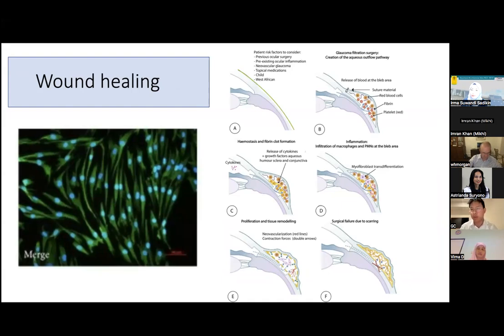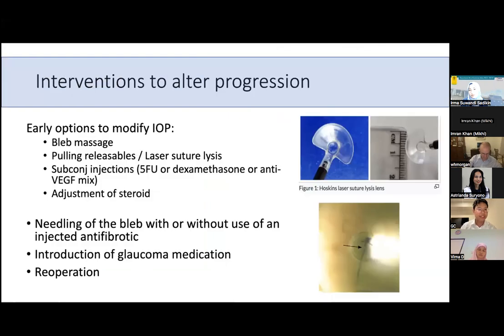And we know that when we create that glaucoma filtration surgery, you get a rush of things like red blood cells, fibrin and activated cytokines, as you can see in panel C there, that flow out from the aqueous underneath our flap and into our bleb site, which basically activates the fibroblasts, which then stimulate myofibroblast transdifferentiation and eventual surgical failure due to scarring of that bleb. Okay, so this is basically what we don't want, right?